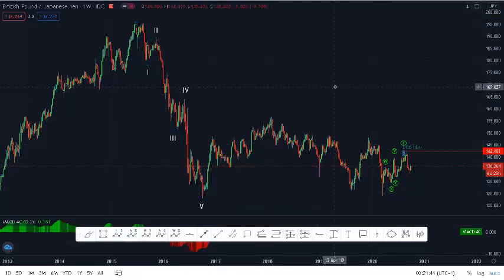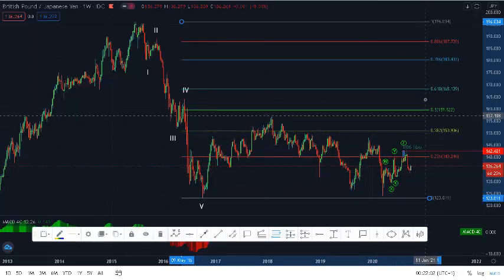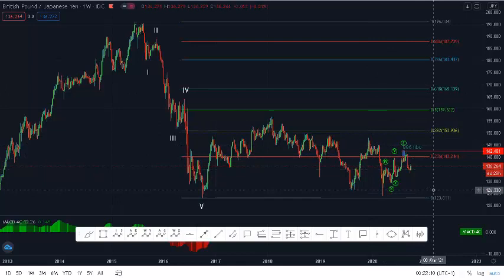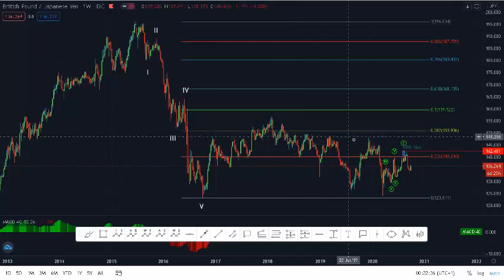And when we have an impulse, we expect to have at least a 38.2, 50%, and 61.8 retracement. So although this is a weekly chart, I believe that this is A, this is B, or W, X, Y. GBPJPY will still go up to touch here and come down. But mind you, this is a weekly chart, so don't bother looking at it every day. It may happen in the next 2-3 years. I don't know. So let's go to daily.